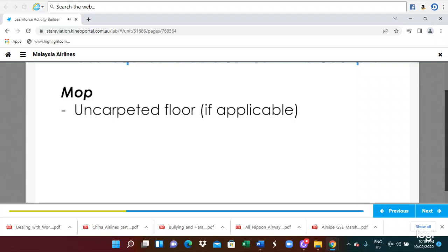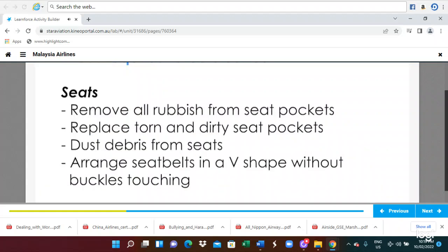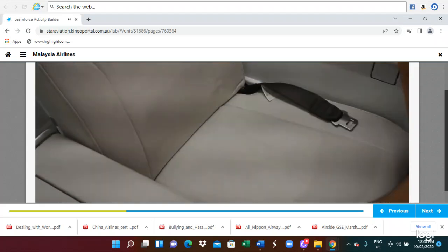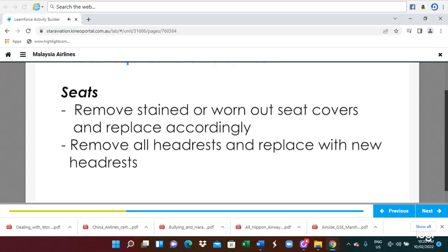Whether you're allocated to first class, business class, or economy class, you will need to complete the following cleaning requirements. For seats, you will need to remove all rubbish from the seat pockets, replace torn or dirty seat pockets if required, dust debris from the seats, arrange seat belts in V-shape without buckles touching each other, remove stained or worn out seat covers and replace accordingly, as well as remove all headrests and replace with the new ones.